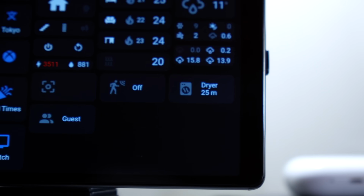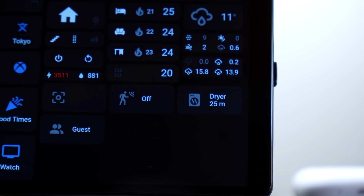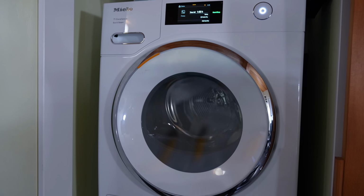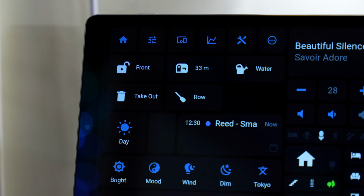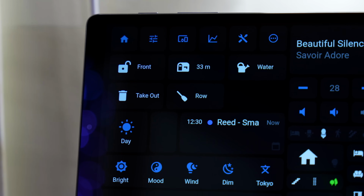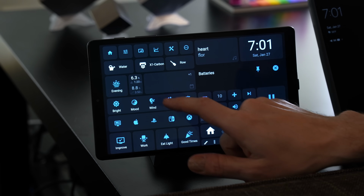On the bottom right of the dashboard, it's a similar feature, but it's displaying things currently happening in the smart home, like if the washer or dryer are running. So with a quick glance at the dashboard, Dan can always see what's happening and what needs to be done around the house. The amount of customization that has been put into this dashboard is just bananas.